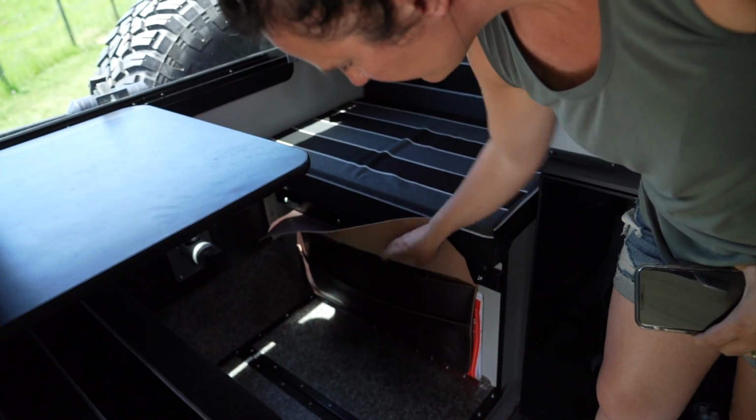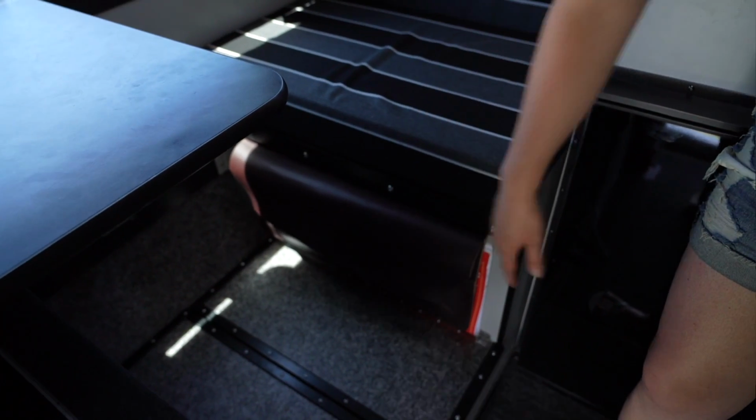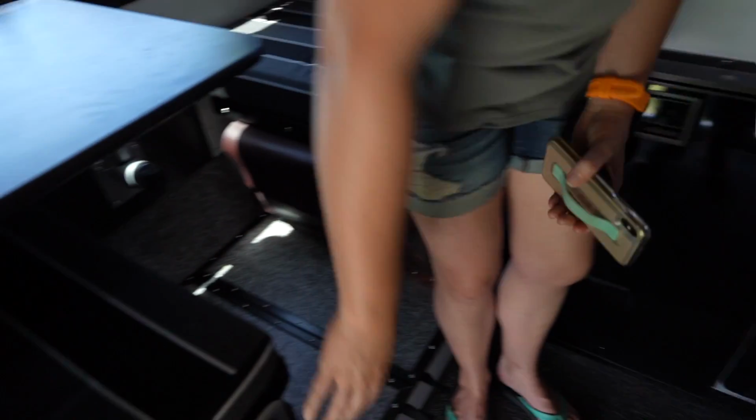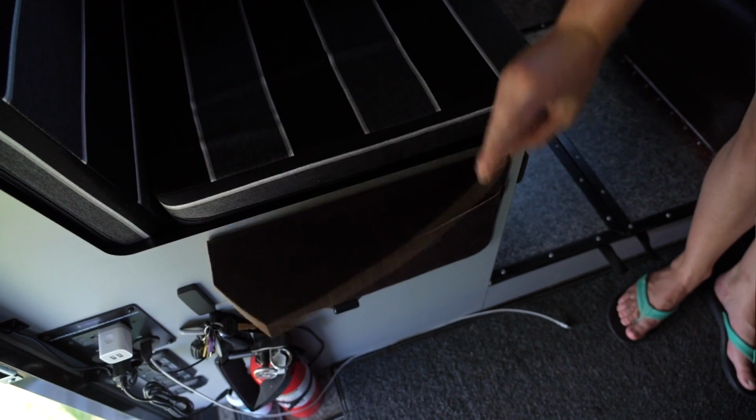I got this idea from Bound for Nowhere, watching some of their stuff. They had put in some book bags, and I thought that's a really great idea. So I actually had Heather's dad, who's a leather worker, build me these. That one holds all the map books and all kinds of stuff, and the one here on the side of the seat holds a big iPad and a phone, and it can charge it at night when it's just in there. So that's where we charge all our stuff, and it keeps it nice and tidy.